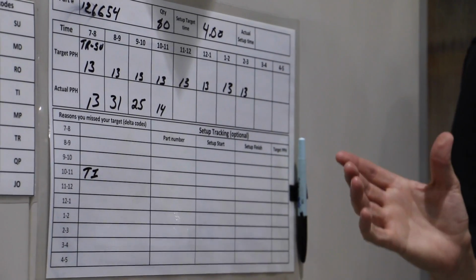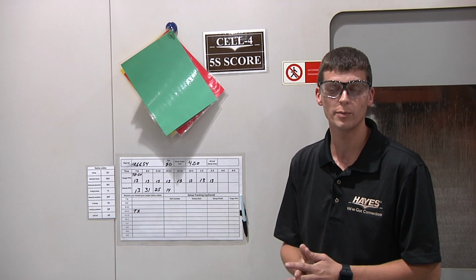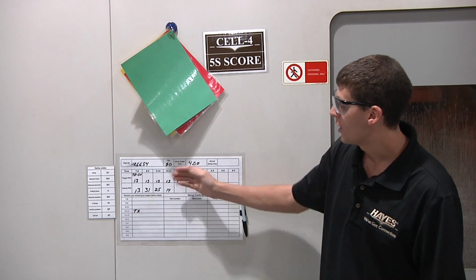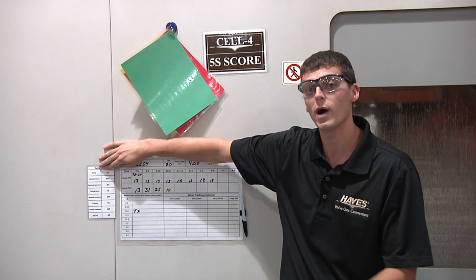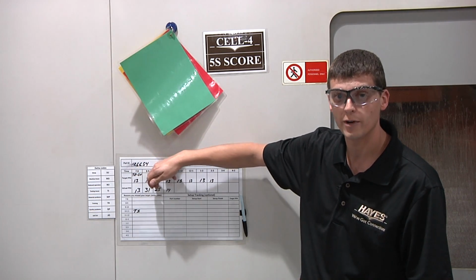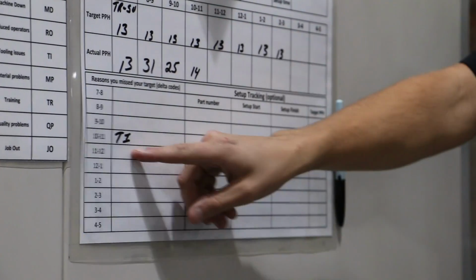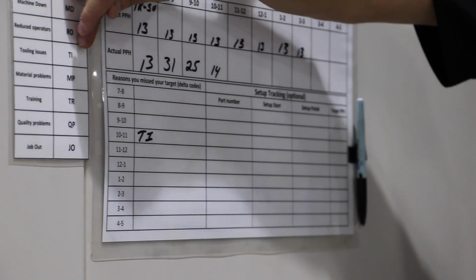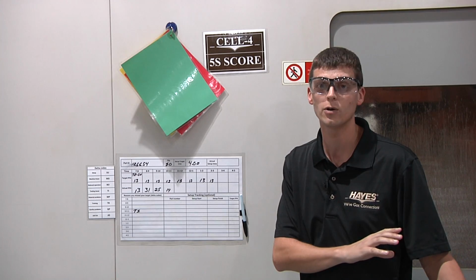So on the board in the office, we have an 8-hour block of time. Really, we should have only had about a 4-hour block of time. So we'll be updating that based on this production board. We've got the delta codes next to the production board, which tells us why they may have missed their target. We can see here they were getting 31 and 25, and then they went down to 14. If I look down at the 10 to 11 hour block, I can see it was a TI delta code, which tells me they had tooling issues. So I can see what's going on this board at a glance without having to interrupt them during their flow.